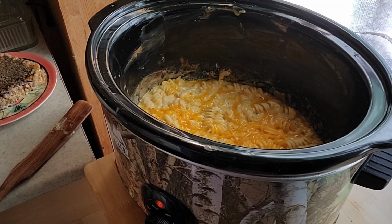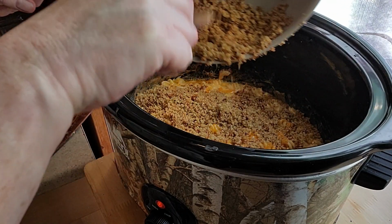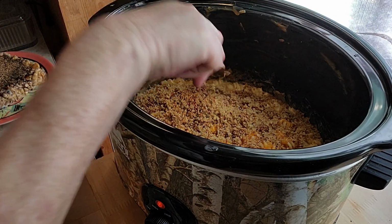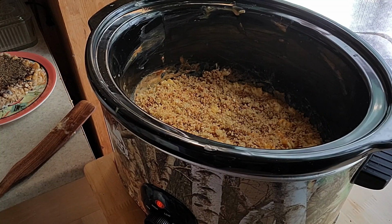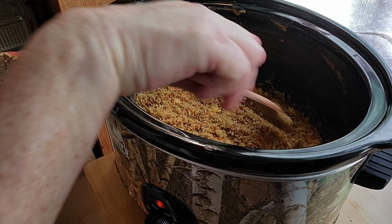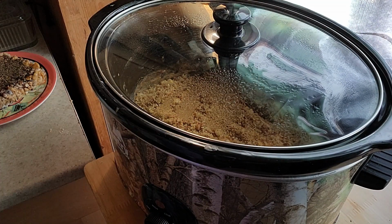Okay, as soon as you got your breadcrumbs wet like that, you're going to put it on top. I added a little more butter to them because they were still dry. Okay, so we're going to put this on low just for a couple minutes. I think the cheese melted already, right? Maybe I'll shut it off. I don't want it dried out. I'm going to shut it off. Let it sit with the lid on for a few minutes. Okay.